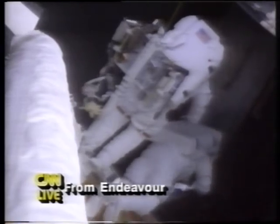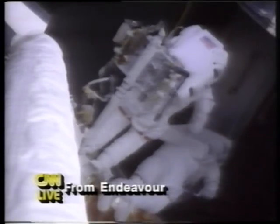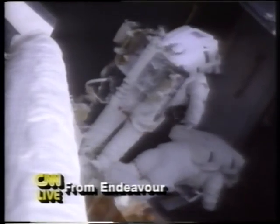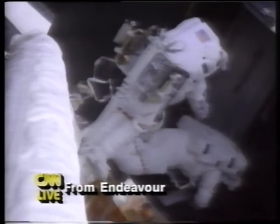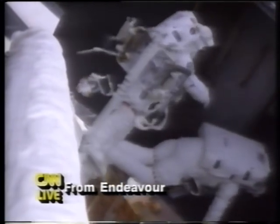While Tom Akers verifies all the connections at the bottom of the instrument, Kathy Thornton will be maneuvered by Claude Nicollier up to the top of the COSTAR to connect the top latch, the A latch.